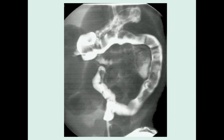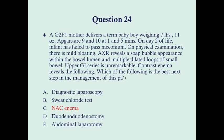So going back here, you can kind of see this microcolon back here. Not too good though. This isn't the best picture for that.